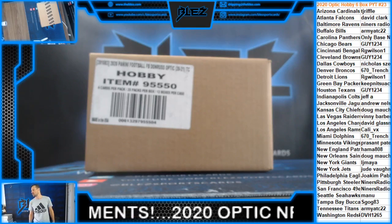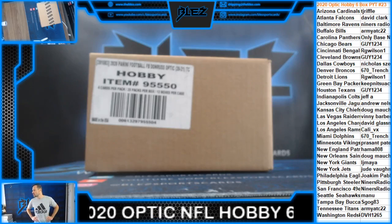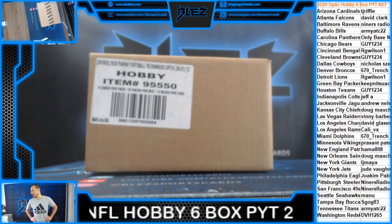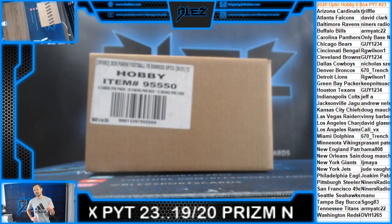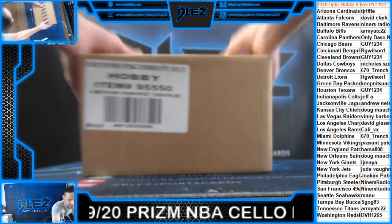Pick your team number 23. All right, let's do a guess. Guess the sixth and final auto for $8 in free group break credit. If you're watching live on Blez, you can take one guess and one guess only. And you got to be the first person to get it right to win the credit.